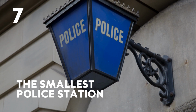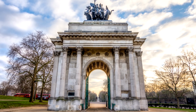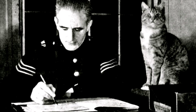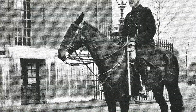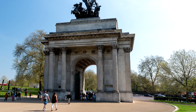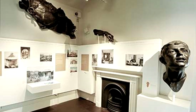Number 7. The smallest police station. Just off the southeast corner of the park, you'll find Wellington Arch, which, although it may not appear so at first sight, is actually hollow. In 1883, one of the hollow pillars of the arch was used as the park keeper's lodge, and the other was used as a police station, giving it the title of the smallest police station in London. However, it only held the title until 1920, when an even smaller station was built inside an ornamental lamppost at Trafalgar Square. The Wellington Arch police station was closed in the 1950s, and the hollow arch was left empty until 2001, when it was opened to the public as an English Heritage site.